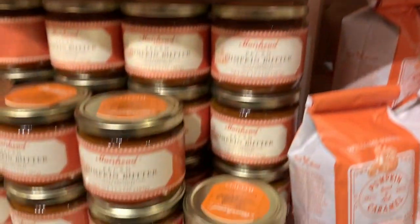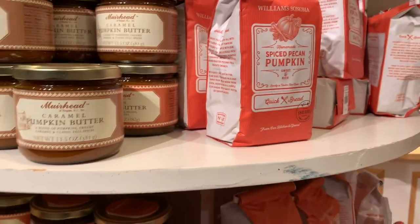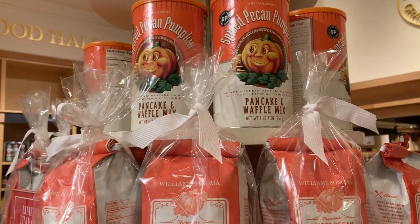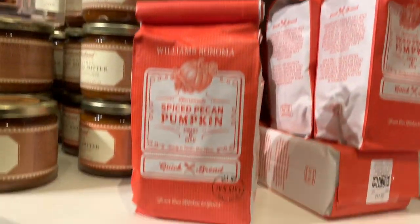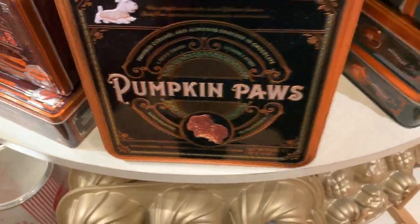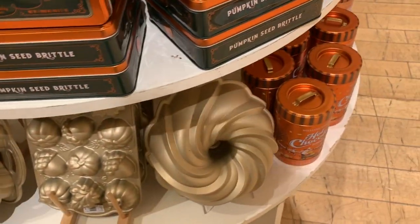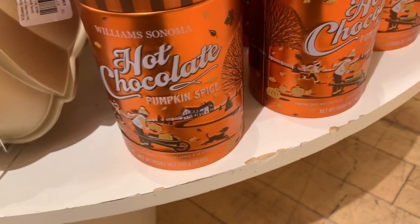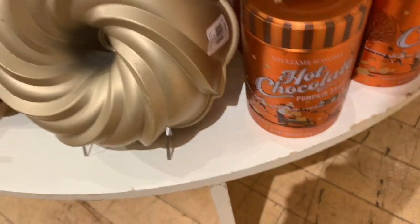Oh, that's the same. So this is pecan and this is caramel. Wow. They're pancakes, you guys. Love them. I don't know if you've ever had them, but they're yummy. What else do we have? Pumpkin seed brittle. Wow. Hot chocolate. Pumpkin spice. How cute is that? How much is that?